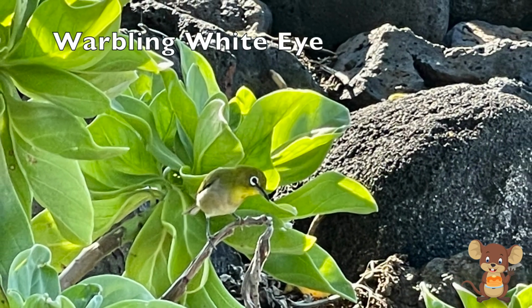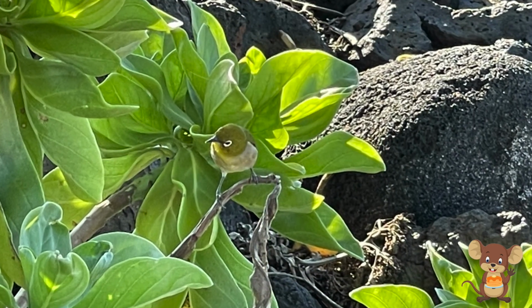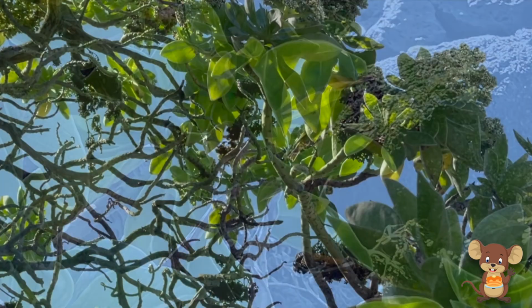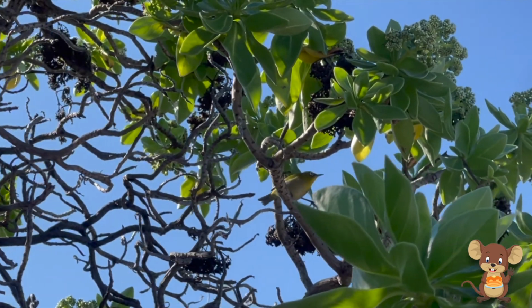This is the warbling white-eye, also known as the Japanese white-eye. They were originally from Japan, but in the 1920s they were brought over to Hawaii to control the bug populations that were destroying farmers' crops.